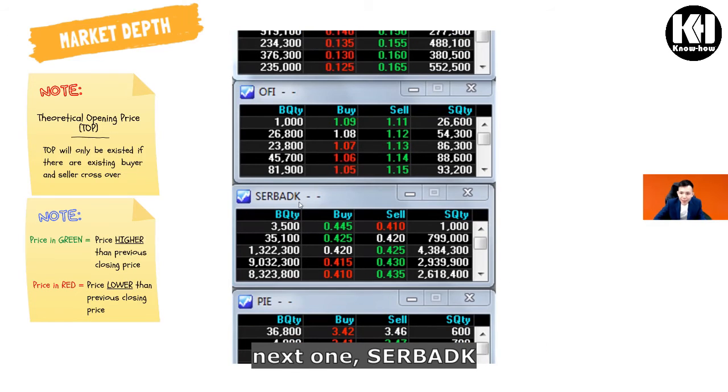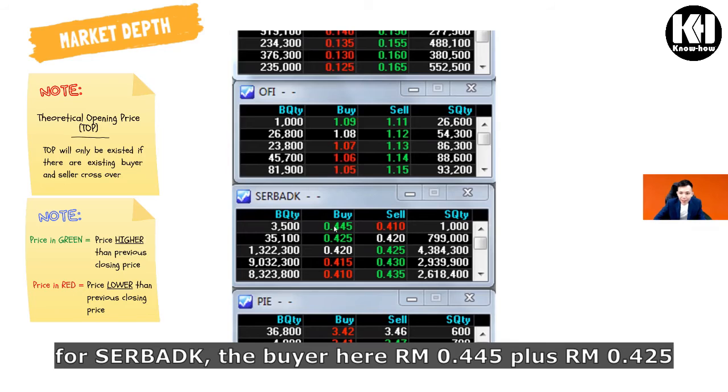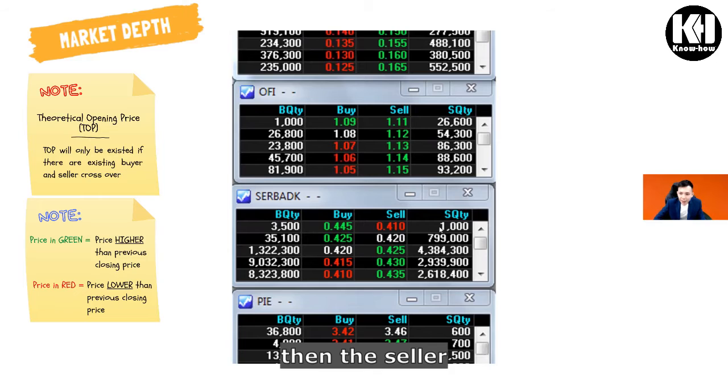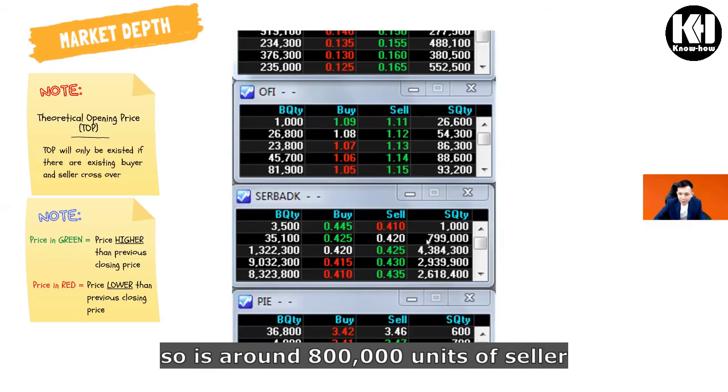Next one, Serba Dynamic. For Serba Dynamic, the buyer here, 0.445 plus this one, 0.425 is around 38,600 units. Then the seller, you can see here, 1,000 and then remaining here. So it's around 800,000 units of seller. So all the seller will match at here because here is not enough to cover. So we will take up here. So the TOP price will be 0.42.